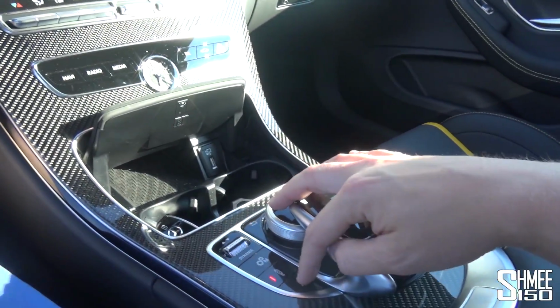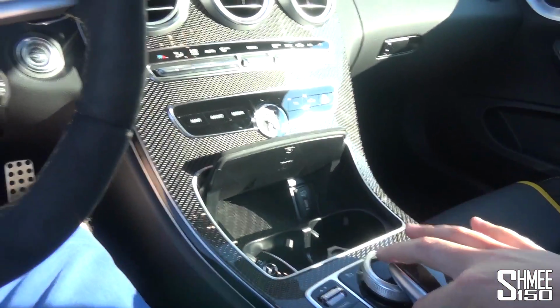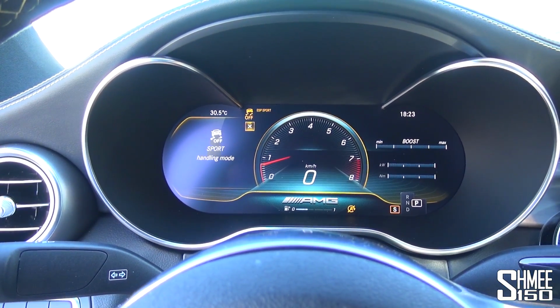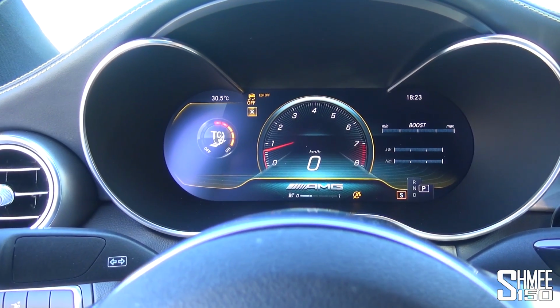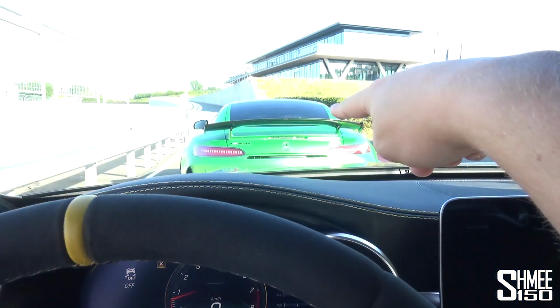Now, one thing I particularly like is with the traction control. If you press ESC, oh, I've actually just re-enabled ESC. So let's put ESC into sport handling mode, and then one more press and hold to actually disable and turn that off. You then see the 9-stage traction control that we're familiar with from the AMG GTR.